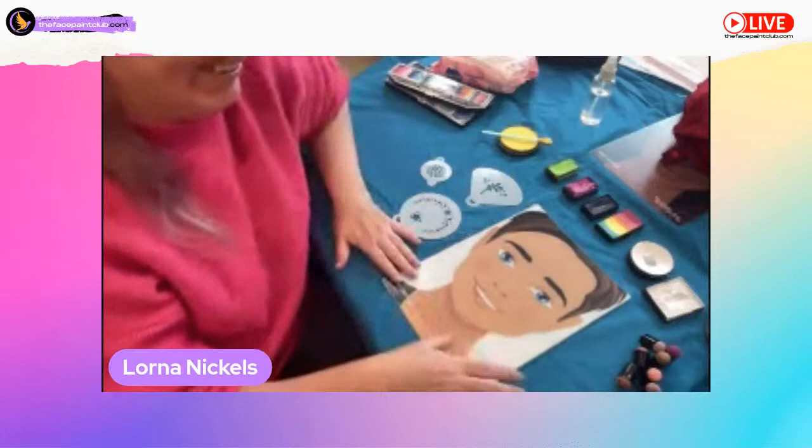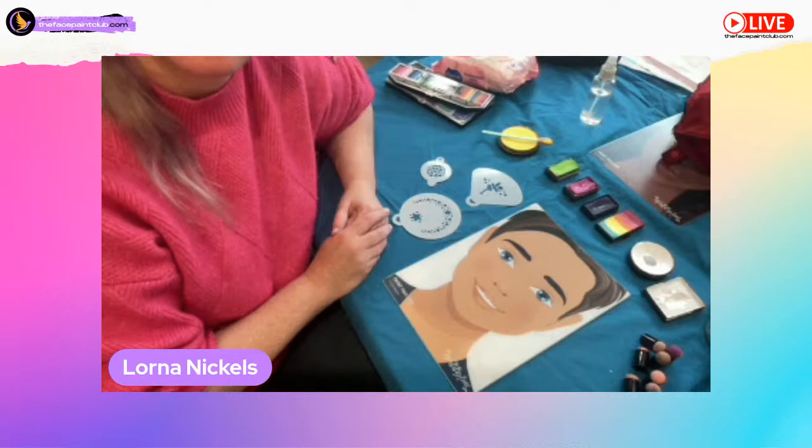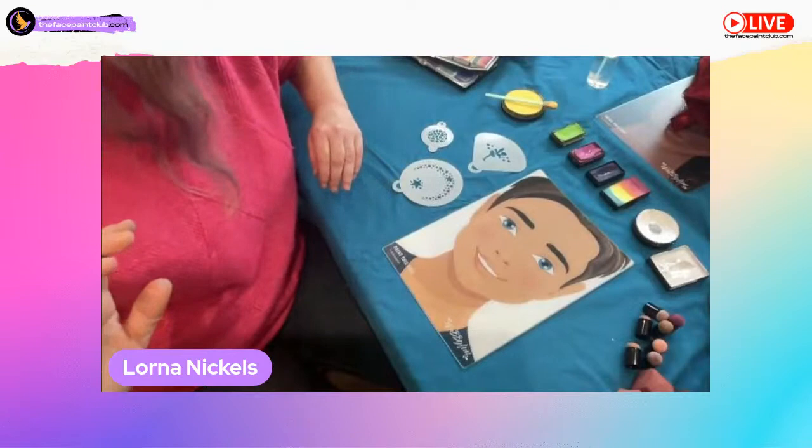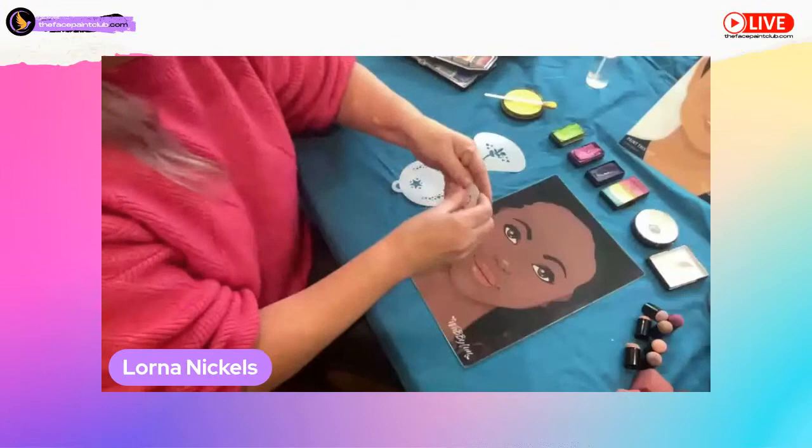And today Lorna has got a little selection of stencils, and she's going to run through some troubleshooting as well. So Lorna, I'll let you take it away. Awesome. Hello, everybody. So today I would like to show you what not to do. And I'm going to be using it on the board today. So if you are a new face painter and you use a stencil for the first time, everybody does it.